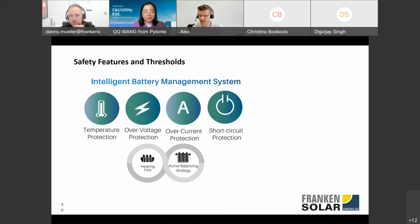Jumping right into the safety features and thresholds then on the second page here. The BMS system is continuously monitoring all the cells, the temperature, the current, and the total operation of the battery.